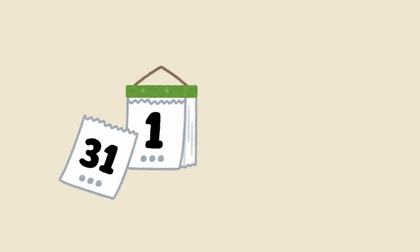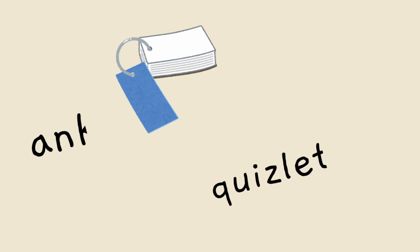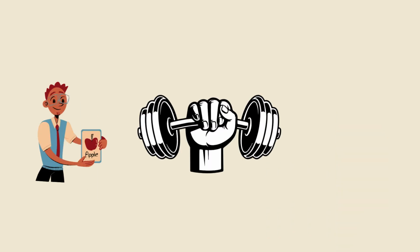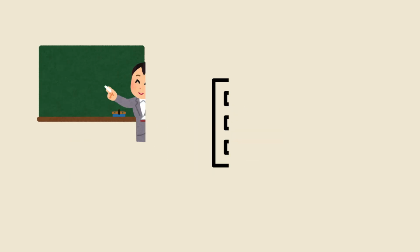Build in spaced repetition by reviewing your notes at set intervals. 1 day later, 3 days later, then a week later. Use tools like Anki, Quizlet, or even physical flashcards to keep your recall sharp. Why it works. Every time you recall information, you're reinforcing neural pathways. Think of it like doing reps at the gym, but for your brain.